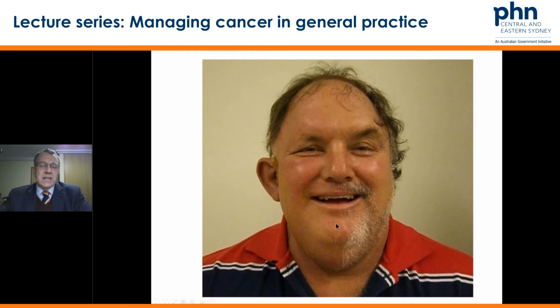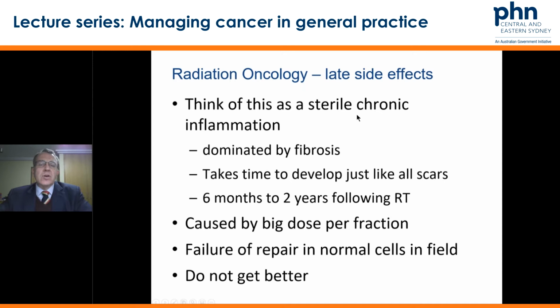What about late effects? So late effects are a sterile chronic inflammation. They're dominated by fibrosis. And just like every scar, this takes time to develop. So we define late effects as starting at least 6 months after the radiotherapy. They usually peak at 2 years. And they're caused by big dose per fraction. In other words, we've given too much dose per fraction, and some of the normal cells have been unable to repair that amount of radiation damage, and they have died, and they're eventually replaced by scar tissue. These do not get better.